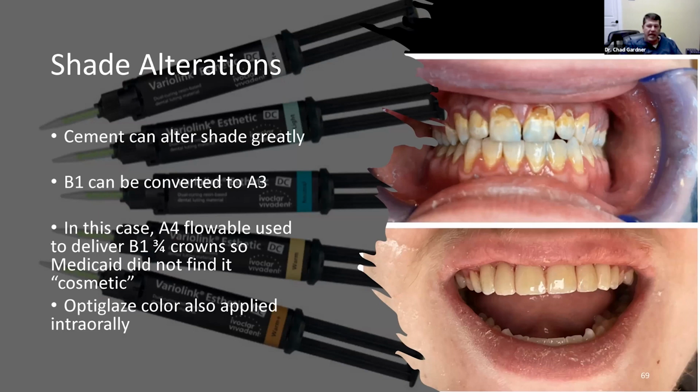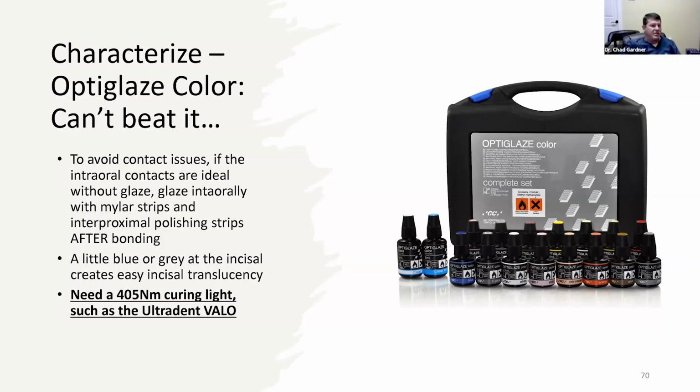If you're trying to do a same-day case, like I said, I called earlier, just trying to get a kid through high school with teeth, you can put it on intraorally. To characterize it, the OptiGlaze color, I've tried everything, guys. I bought, I don't know how many thousands of dollars worth of different materials. I can't beat this one. You just can't beat it.